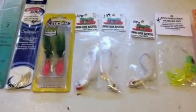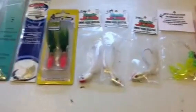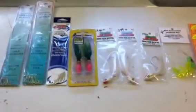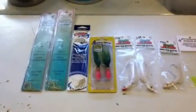You can use the same rod and reel for fluke, black sea bass and scup, sometimes even striped bass. Anyway, Dave Hino, Ocean State Tackle, Rhode Island black sea bass is open. Go get some.